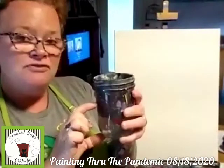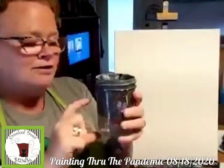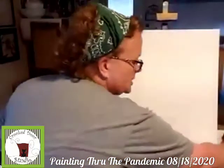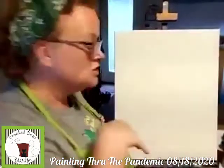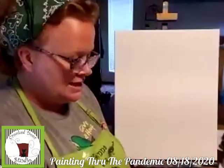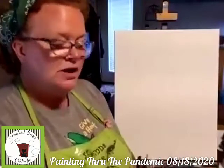Only fill it halfway full. You don't need to fill it all the way up with water. Halfway full with cool or cold water. Oh, and paper towels to blot your brushes off on. Our brushes that we're going to need tonight, the standard brushes we always use.